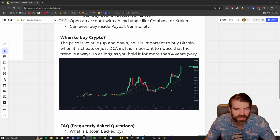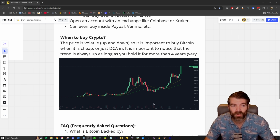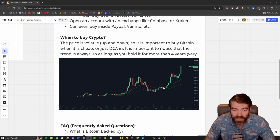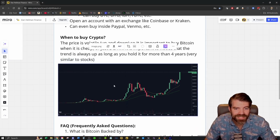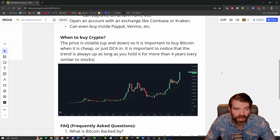It is very important, because the price is very volatile, that you just want to purchase it when it's cheap. So if you look at a graph, you can see, all right, I want to buy it in 2023 or 2019, 2020 when the price is cheap. Otherwise, you can't really predict what's going to happen. We don't know if it's going to continue following these 4-year cycles or how that's going to work, but it is very important to just dollar cost average in.